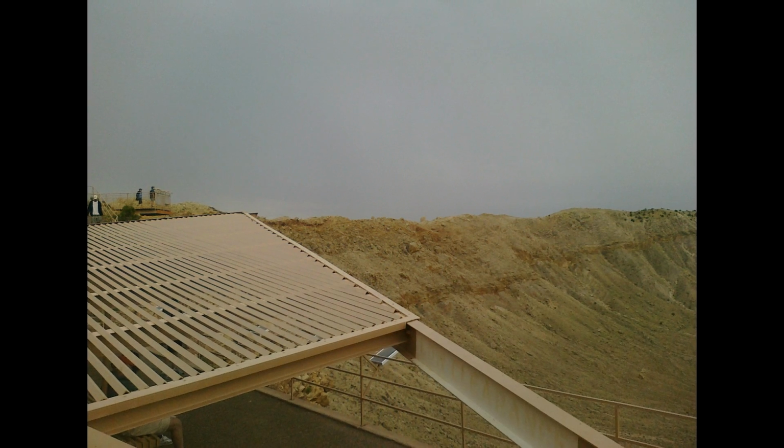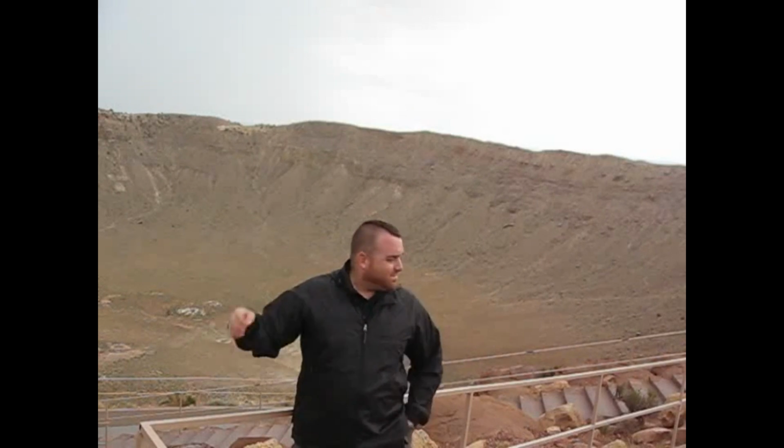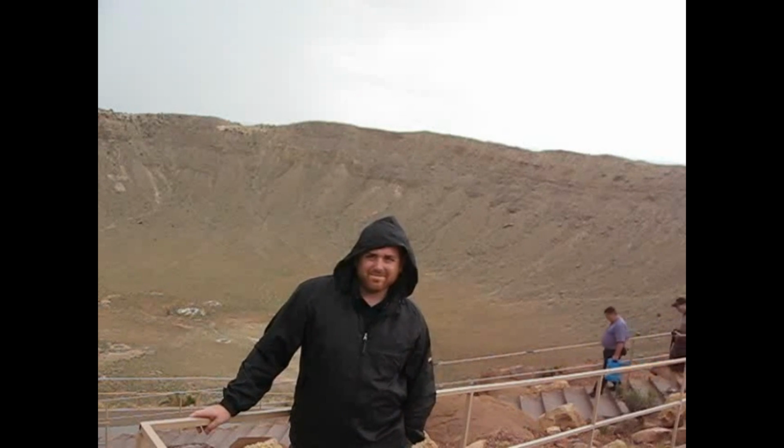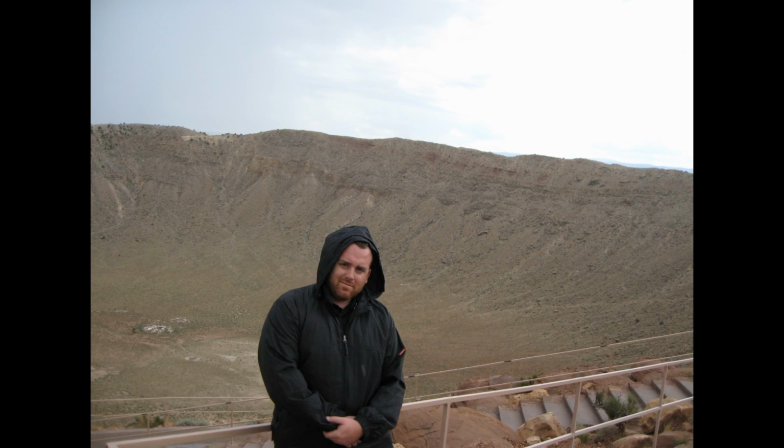this is the edge of the crater. I don't know why I took this picture. Oh, I was trying to get the rain. It doesn't come in on camera, so it's actually raining a little bit, and it is in this vid pic. This is the actual crater behind me, obviously. There. That looks a little better when you put it as a still pic. It's too bad none of the rain comes in.